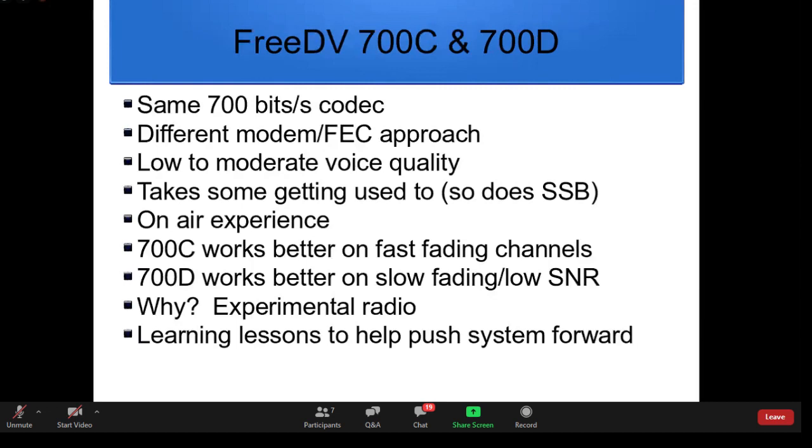Okay, the FreeDV 700C and 700D modes, they're currently the sort of standard mode for HF operation. 700C came first and then had a few brainstorms and developed that into 700D. They both use the same 700 bits per second codec. So on a good channel, they'll both sound identically in terms of speech quality. But they have a different approach to the modem and the forward error correction and how we overcome the difficulties of the HF channel. And HF channels are hard to get digital voice over.